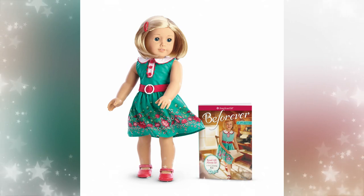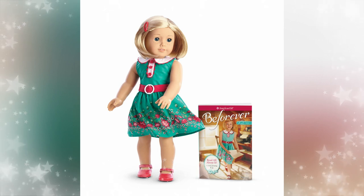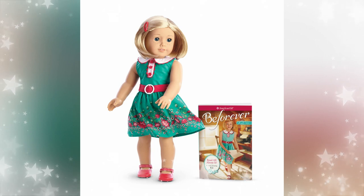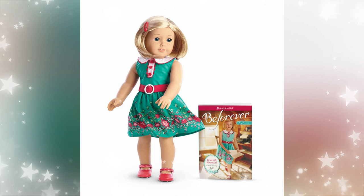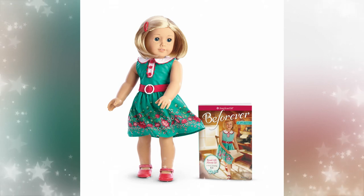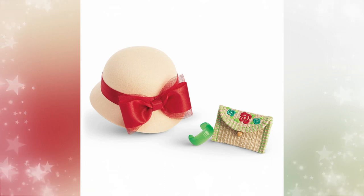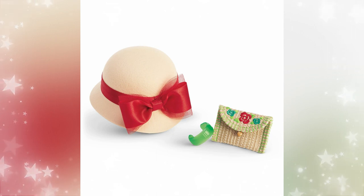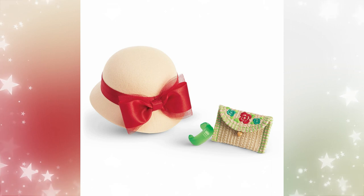Next we've got Kit's Be Forever Meet Outfit. This is when they relaunched the historical line, and they all got new meet outfits, and this came out in 2014. There was a lot of opinions about this, so I'm not going to get into all that. This was their accessories for the Be Forever launch. I think that both the accessories and the meet outfit were cute, but I just prefer her classic meet outfit.